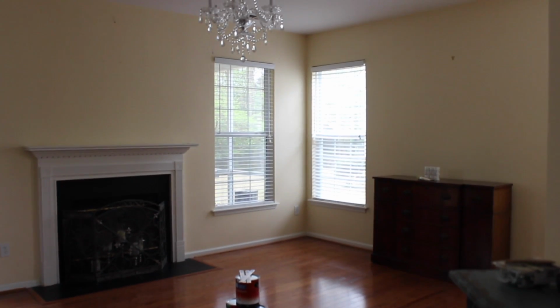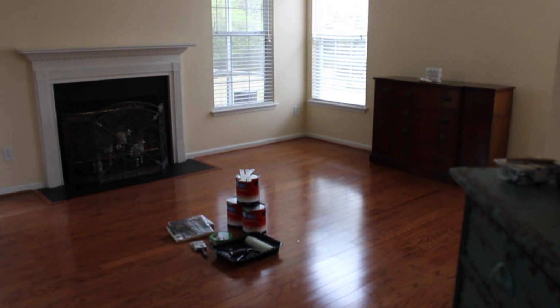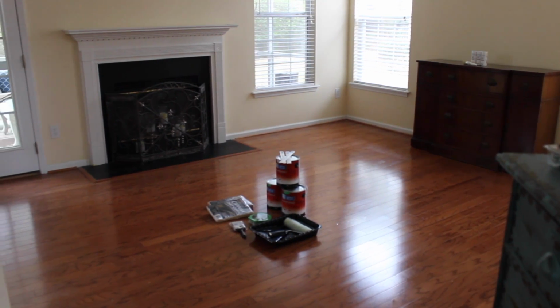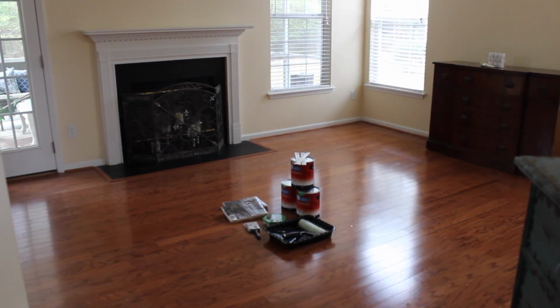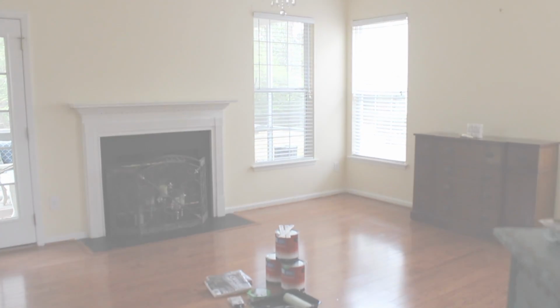But when we finished the kitchen, it did not match the living room. It was a distinct difference and we knew it needed a makeover. I was even at purchasing stuff before for the living room. So let's get into our new living room.